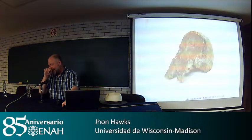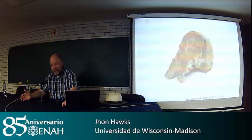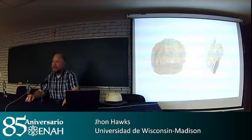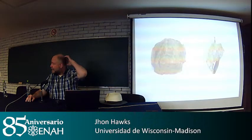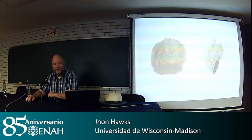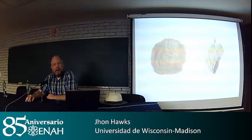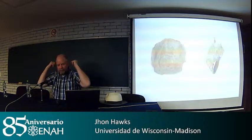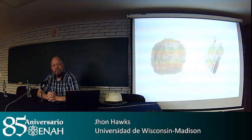Makapansgat. This is another site found in the late 1940s by Raymond Dart's students who began working there, and it has a number of hominin fossils, all of them usually attributed to africanus today. But Dart, when he studied this little piece of the back of a skull, said, I think this is something different. Its head is bigger. Its jaw muscles are also very big. They're converging. They're going to align at the top. I think this is a different species.